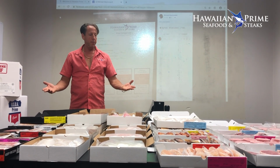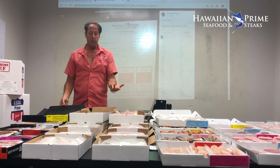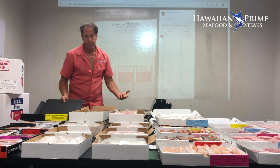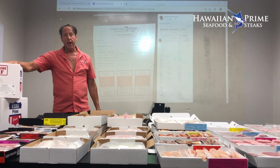I mean, we move at least 3 of these every week. All right, and you know, actually more than that. That's just in Oahu. Between Maui and Big Island, probably about 10 of them. I know it's hard to get freezers right now, but we got a handle on it.